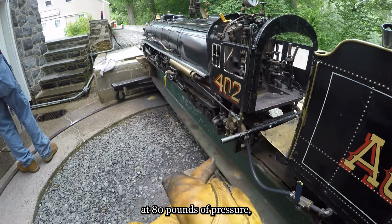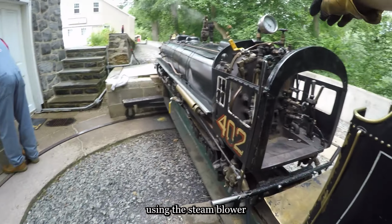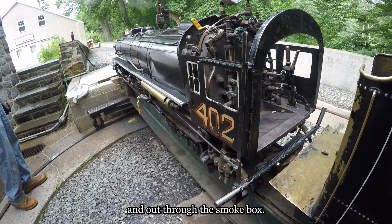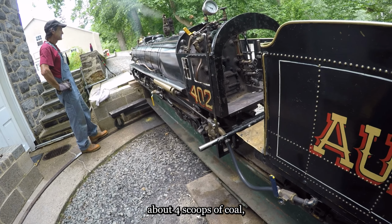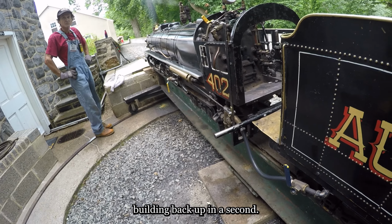And now at 80 pounds of pressure, we have cooled the shop air, and we are now using the steam blower that creates a draft which pulls the air through the firebox and out through the smoke box. Now that the shop air is off, and we've added about 4 scoops of coal, pressure's dropped down about 5 pounds, but we'll begin building back up in a second.